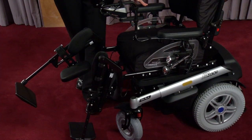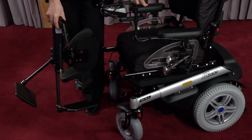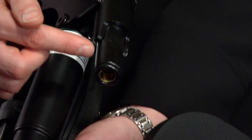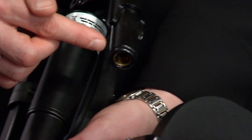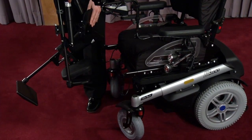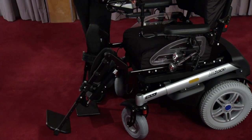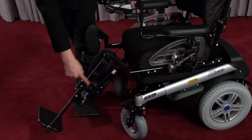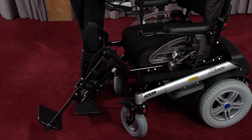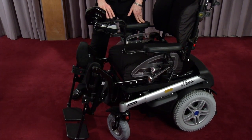On these leg rests, it's also nice because if you want to remove them, you simply pull them out of their receiver. And the power connection that allows them to elevate is actually inside the receiver, which connects to the point here, creating a power connection. That way you don't need to remove any wires in order to remove the elevating leg rest. When it's elevating, it's actually extending at the same time automatically, and this allows the leg to always be at a comfortable position. So not only do they move independently, you can also program it so that they move together.